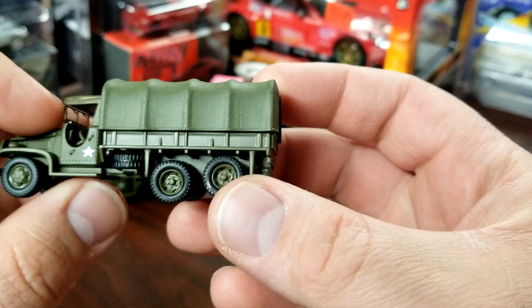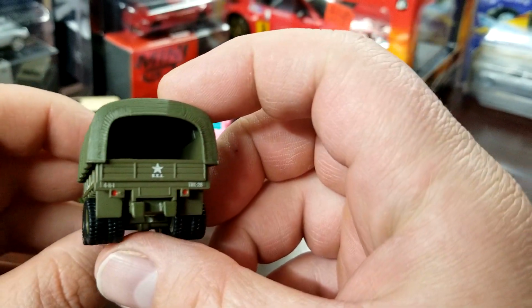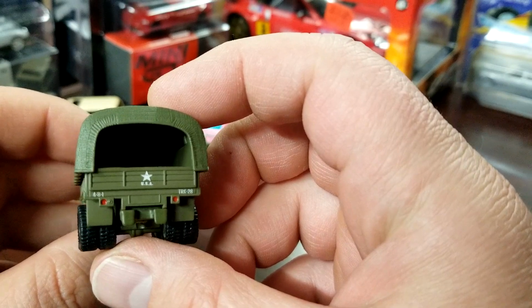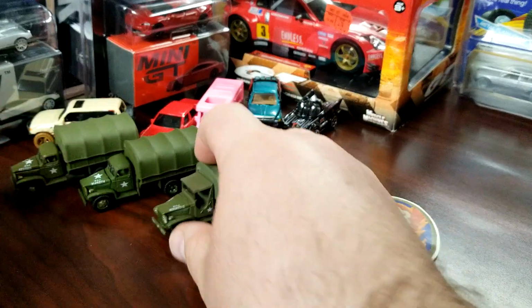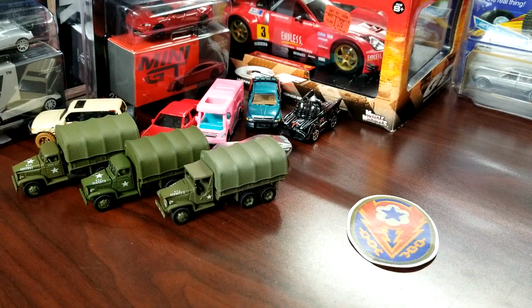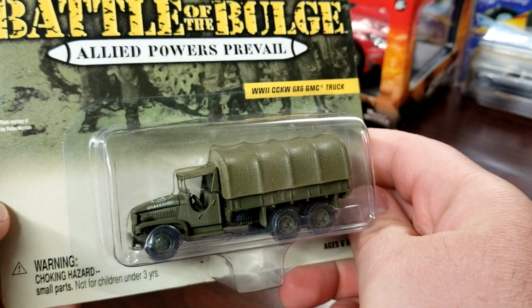Looking pretty good. These are all troop carriers, all these ones I got. There's the details. Just such good pieces. So, a little cool mix, right? And then here's the last one of these troop carriers. Battle of the Bulge.